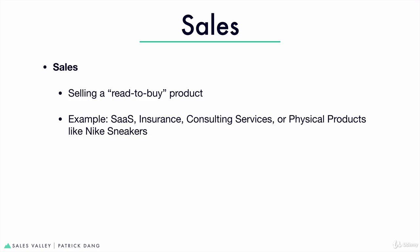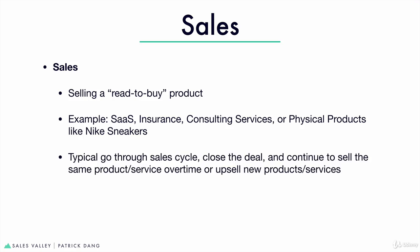It could be things from software all the way to physical goods that you can wholesale. So you can essentially go to all these different companies and sell the same exact thing to everybody, which makes it very simple. And so the typical process when it comes to doing direct sales is you go through a sales cycle, you talk to them, have a meeting, you make sure there's a fit, then you close the deal. And then in the future, you will continue to sell the same product to them over time, or you will upsell them in the future. And this is very common, especially in the startup world for SaaS companies or technology companies. You may go into a company and see if there's a fit, and then you would sell them something. And a lot of times, SaaS companies work by selling them a subscription model.